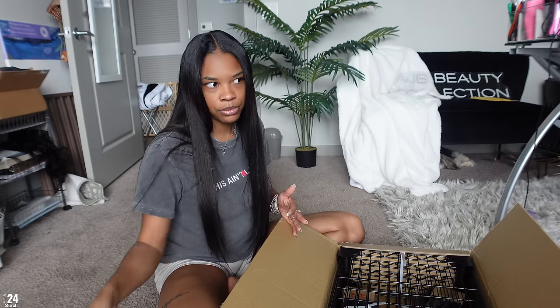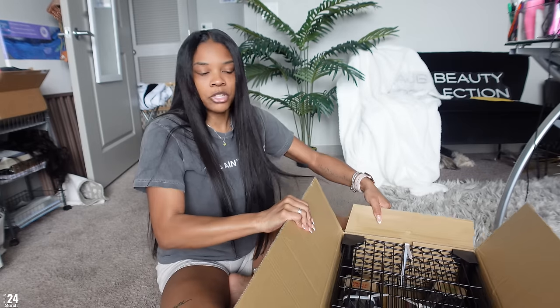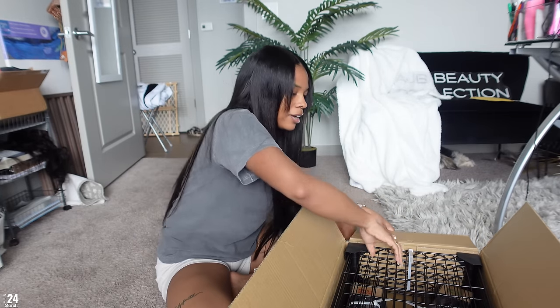I probably ordered black. I thought I had silver, but it's cool. We're gonna keep just the black and white going on in here. So this is how it looks coming straight out the pack. It's a little heavy, so I ain't gonna hold it up that way.